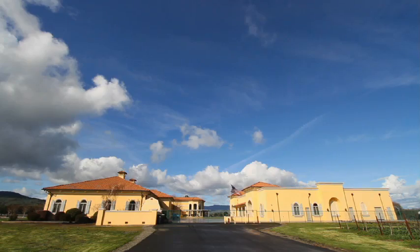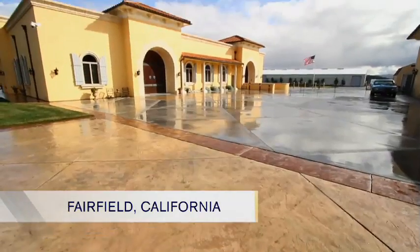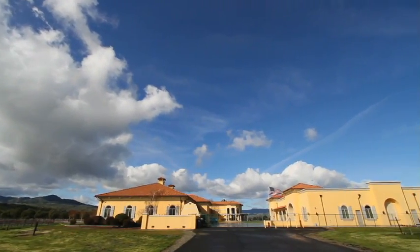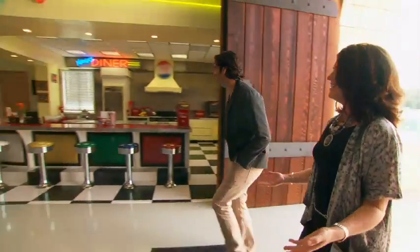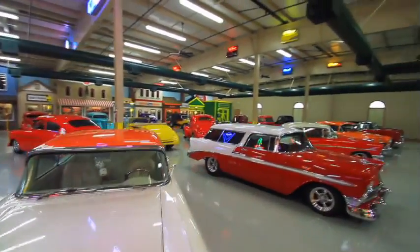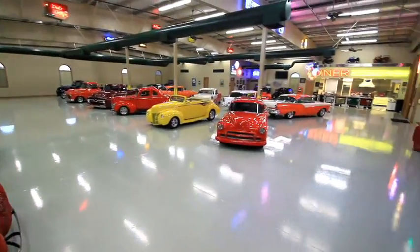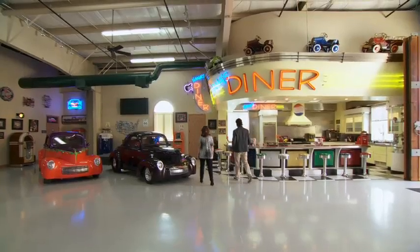As we continue our tour of Fairfield, California's Villa Madre, we step right next door into another $1 million garage that does more than just hold priceless cars. Oh my gosh. No way! Now, what do people say when they walk in here? Most of the time, wow. Their jaws are on the floor. Jaws drop. This is a garage with a full working diner.